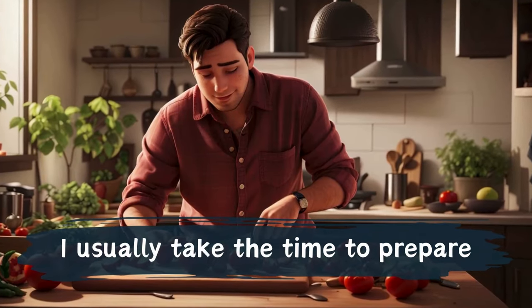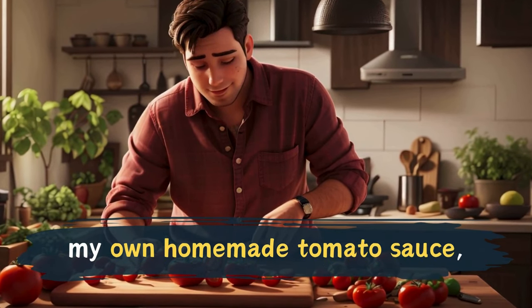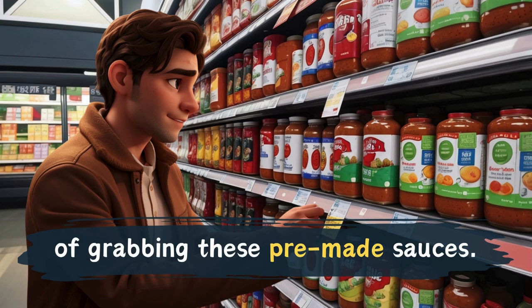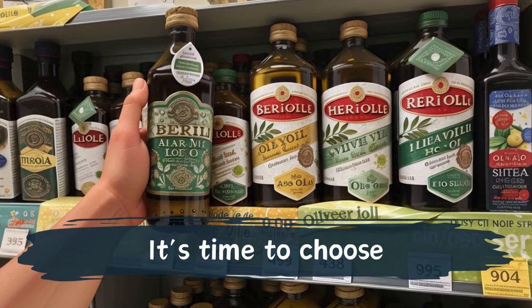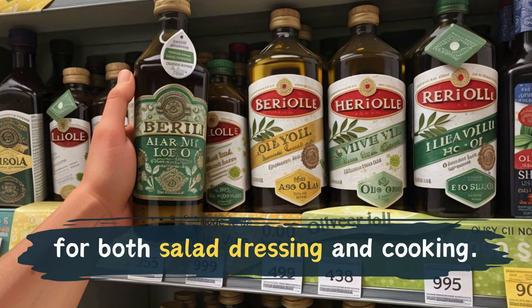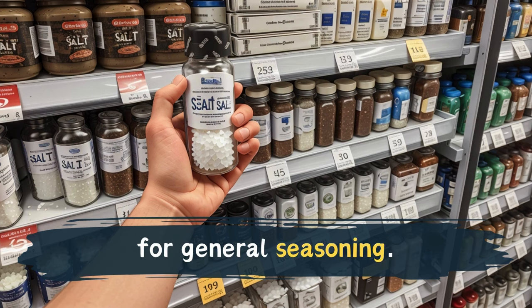I usually take the time to prepare my own homemade tomato sauce. But with a busy week ahead, I'll opt for the convenience of grabbing these pre-made sauces. It's time to choose an Italian extra virgin olive oil for both salad dressing and cooking. Let's not forget sea salt and pepper for general seasoning.